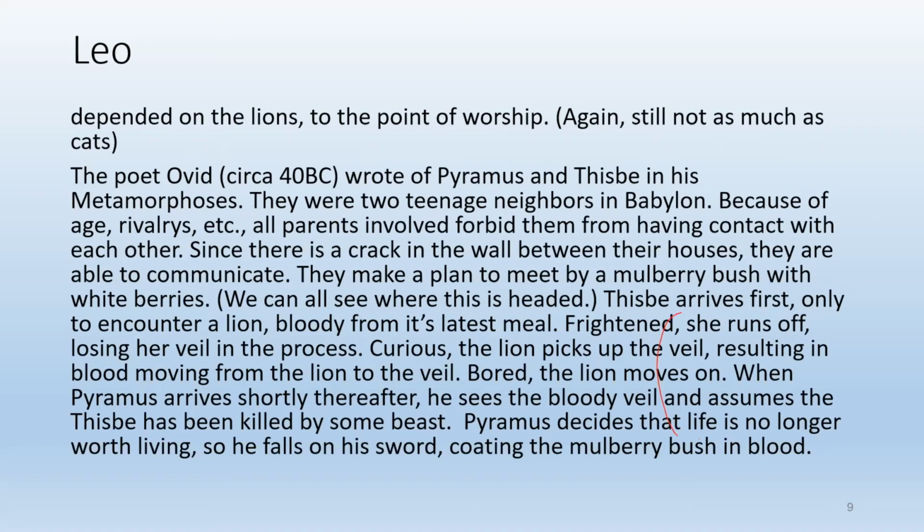So since the Egyptians were so dependent upon the lions as simply foretelling the arrival of the rainy season, they effectively almost worshiped the lions. Again, not as much as cats, but they did have a great deal of respect for the lion.